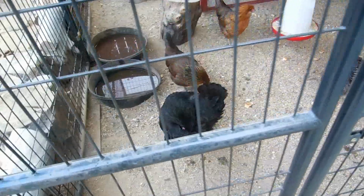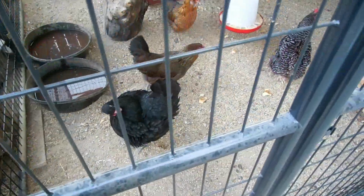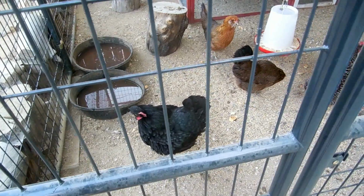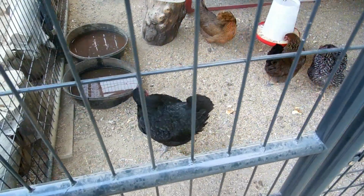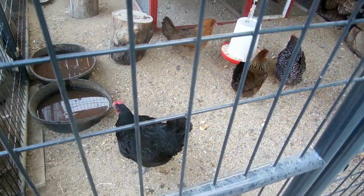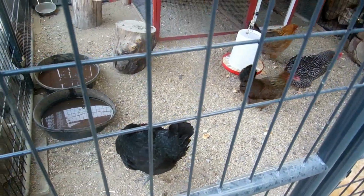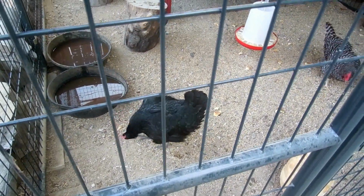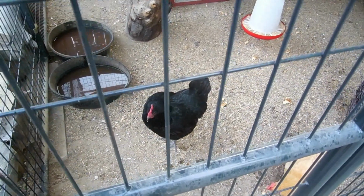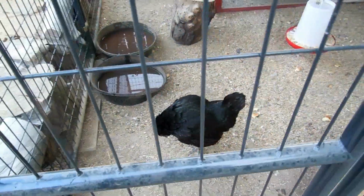So she's obviously agitated, and we need to stop her from brooding because it's also very important for her health, or for her to maintain her health and continue to lay eggs rather than sit on eggs 24 hours a day and not drink, not eat, get mites, no exercise. It's just not good for her. We'll see what happens, Boss. We're going to break you of this habit.